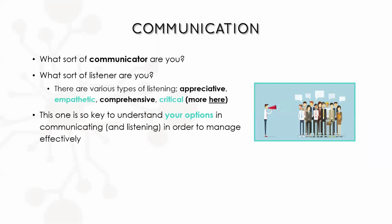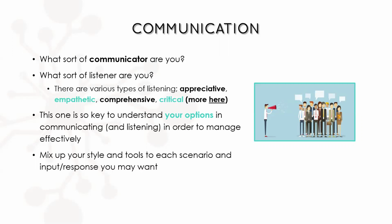It's really key to understand your options here. So like I say, knowing how you can be a better listener and what kind of tools are available to you, and how you can communicate as well, and what sort of tools are available there as well in order to manage effectively. You can mix up your style and tools, and it doesn't mean if you've started out as a communicator or a listener in a certain way that you have to stick to that the whole way through. You can flip it. You could become a comprehensive listener, then you could flip and be an empathic one in the same conversation.